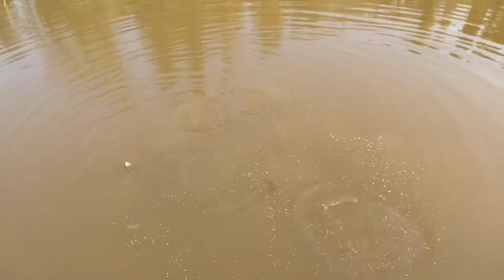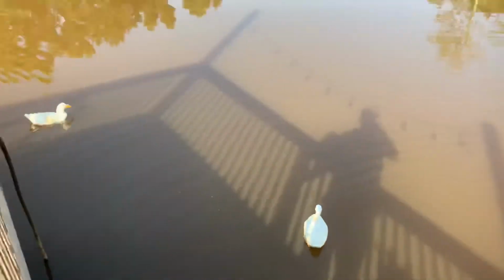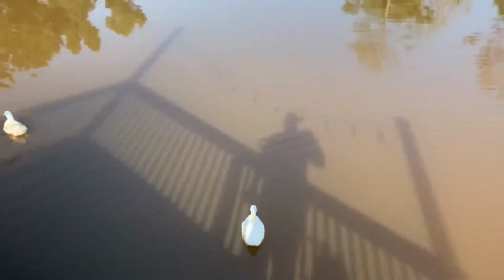Go. I haven't fed them in about 3 weeks now, so they're kind of slow responding. Don't even think about it. Get away. I told you to get away.